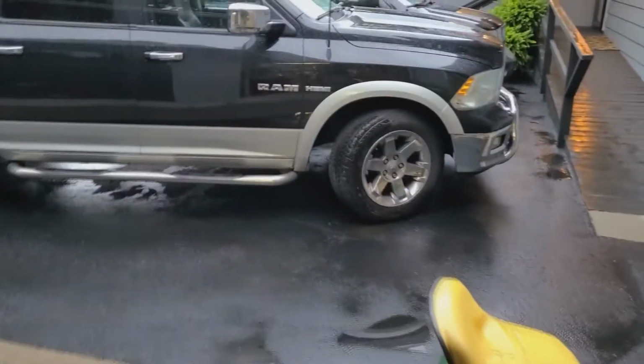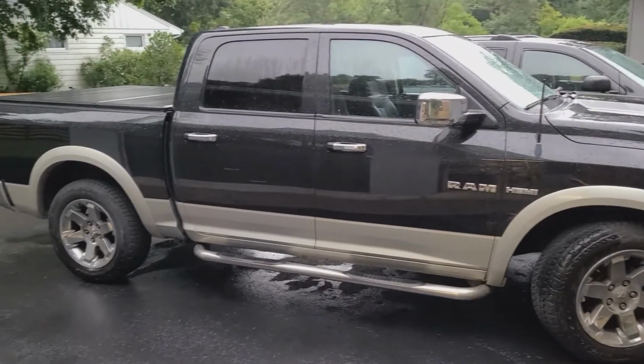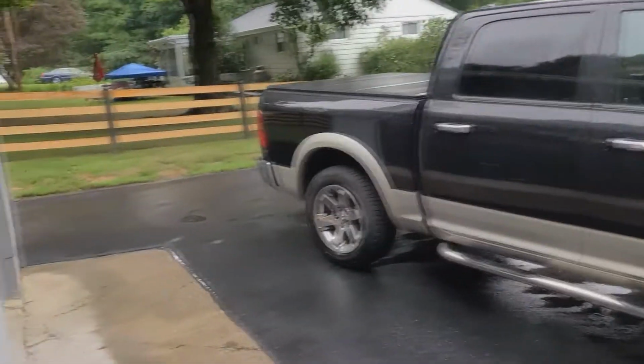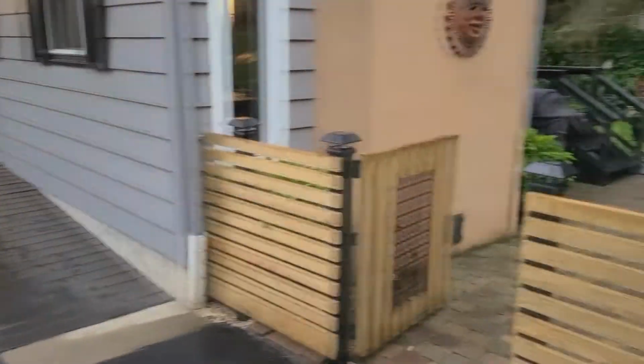But unfortunately, it's raining today, so we got a little rained out. We usually go out Sunday morning, my two neighbors and I, at about 6:30 in the morning, and we hit some trails up in North Jersey, and it's a lot of fun. But today, it's a little on the rainy side.